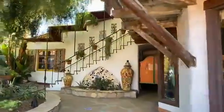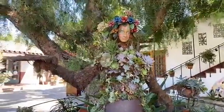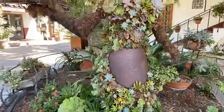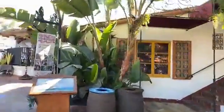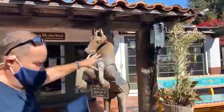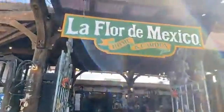So you can see we just kind of did a circle through Fiesta de Reyes. Here's another statuary, floral plant statuary. What do they call those? Topiaries? Yeah. So we're back where we started at Rose's tasting room. This is really nice, by the way. They have the patio set up with tables, and you can come here, and they have flights of wine and beer, and it's all local. So that's what's cool about it, that it's all local.